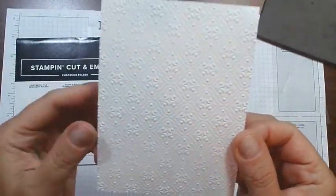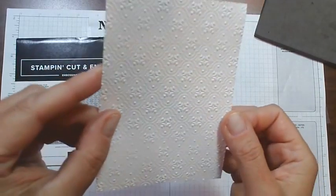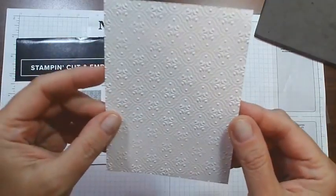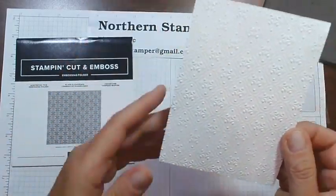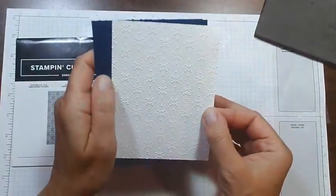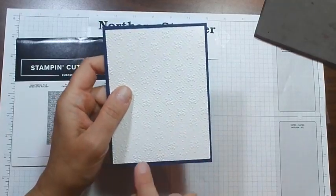Like, look at that pattern. It is absolutely beautiful. Hopefully you can see it. But it is really, really nice. And if you want, you just make sure that it fits all the way around on your card base.